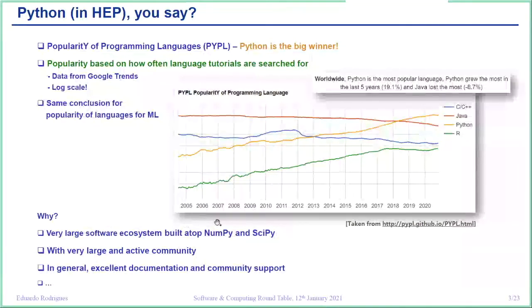This is understandable given that the software ecosystem there is absolutely huge and used by a very big data science community, where things are very well documented. You also have great community support, so typically it takes you probably minutes or hours at the maximum to find or get the answer to your problem online. So that's really a huge benefit.